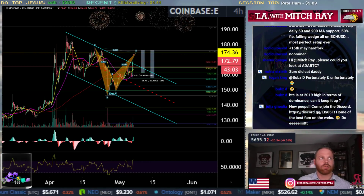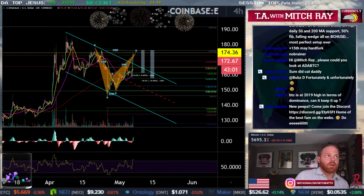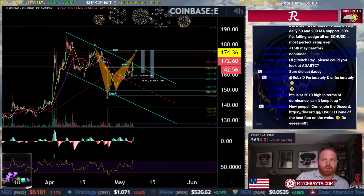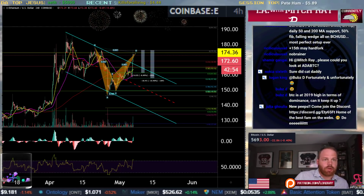There you go, Loki. Loki posting the ascending broadening wedge target. Yes, the measure move is the inception of the pattern. The bottom of it, anyway. Development, alright?